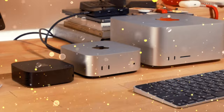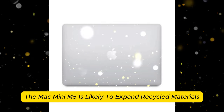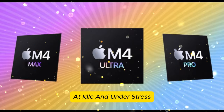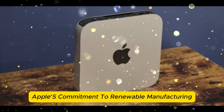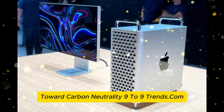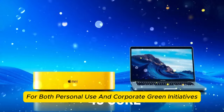Environmental footprint. Smaller is greener. Apple continues its push toward sustainability. The Mac Mini M5 is likely to expand recycled materials, and the 2nm chip promises far lower energy consumption at idle and under stress. Apple's commitment to renewable manufacturing and greener shipping methods further reinforces their drive toward carbon neutrality. The efficiency gains are meaningful for both personal use and corporate green initiatives.